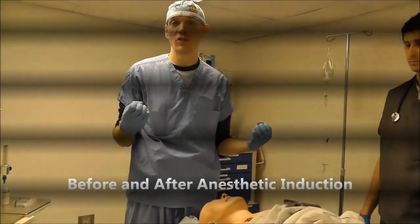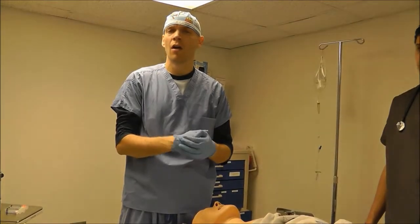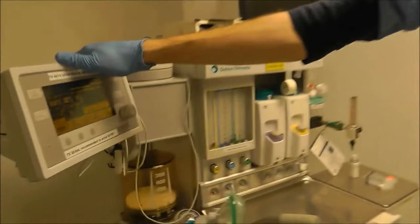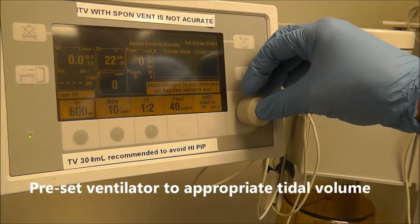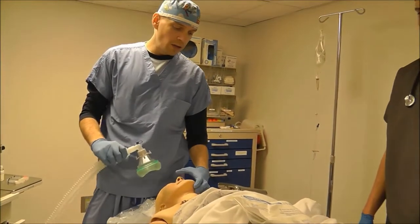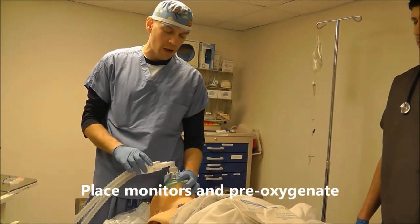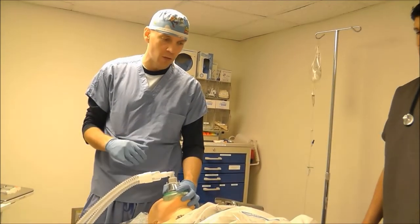Okay, we're going to go over the steps of induction for general anesthesia using an endotracheal tube, placing someone on the ventilator. Before you start, you just want to make sure that you come over here to the ventilator and set the tidal volume to the appropriate weight of the patient. Then we're going to pre-oxygenate the patient, and then once we get the vital signs, we'll write those down, then it's time to induce the patient.